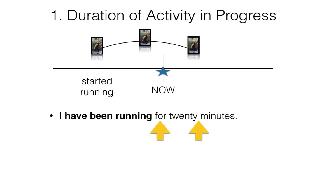This example illustrates the first use of the present perfect progressive, which is to talk about the duration of an activity in progress right now that started in the past. I started running 20 minutes ago. I am still running now. I have been running for 20 minutes.